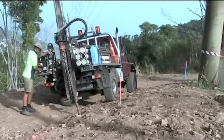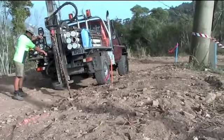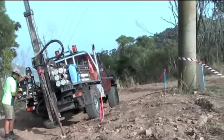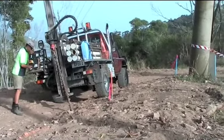Here we are over here, doing our best to try and get some answers on what the soil is on that corner of the lease. But I think that's enough on the video at the moment, but we'll put a report together.